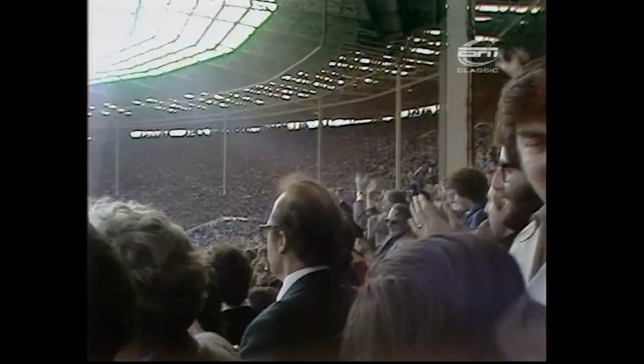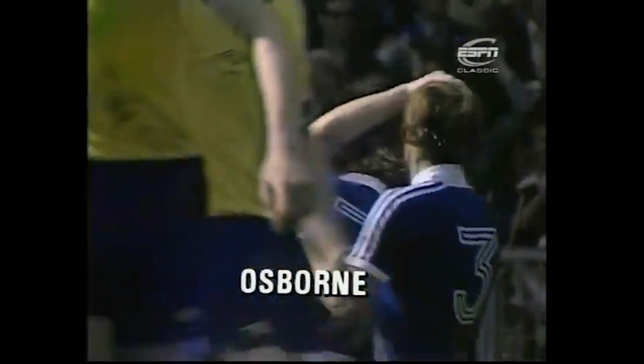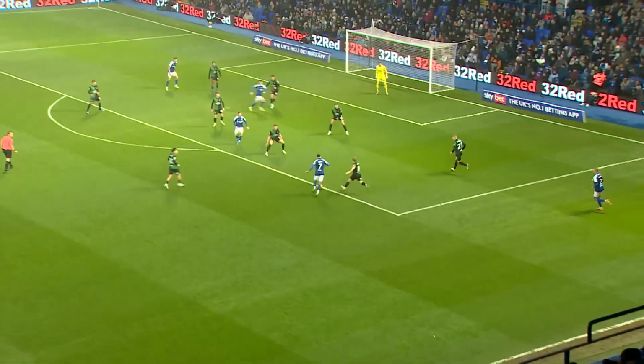And the victory marked Ipswich's growing status in English football. The atmosphere at Portman Road was electric, with fans playing a huge part in creating a memorable moment for the club. Portman Road has been the stage for so many defining moments.